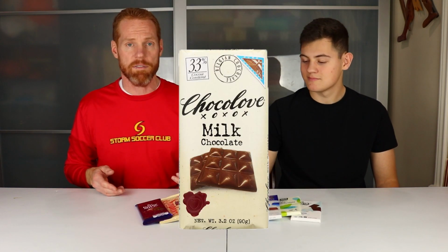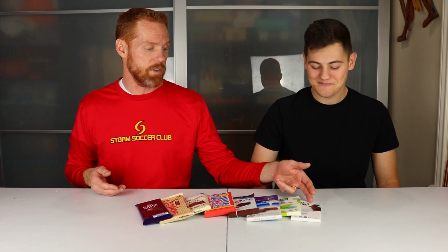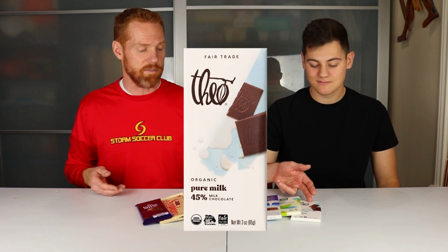Welcome to every chocolate lover's dream, or at least if you're on this side of the table, it's a chocolate lover's dream, because today we've got 8 chocolate bars. They're all milk chocolate, and we're going to be doing a tournament-style taste test to see which one of these is the very best. Some of these are different than anything I've ever tried before. I've never even heard of them, like Tony's or Choco Love. Sounds pretty good. Or this one over here, Theo, which is the most expensive by far. So we get to try all of these today and see which one is the very best.